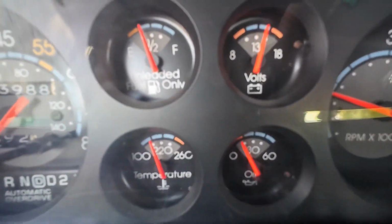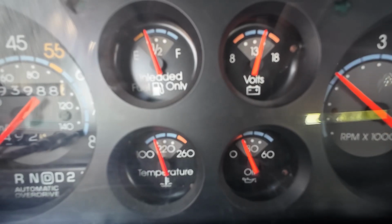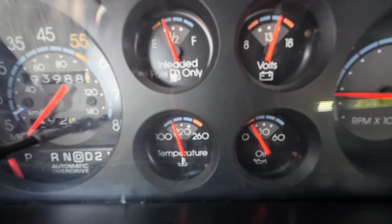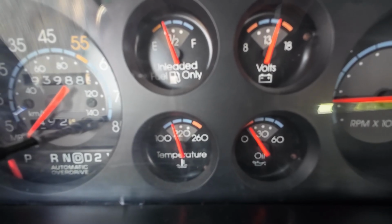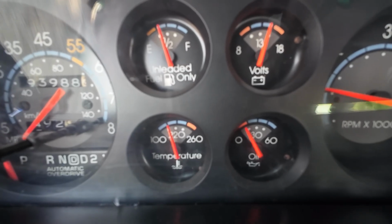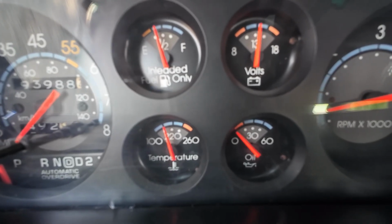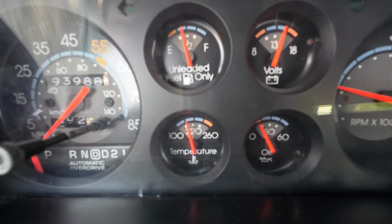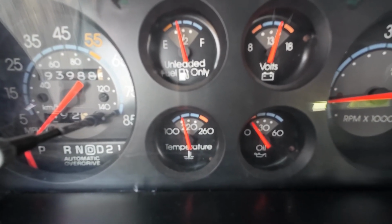Now look at that. The gauge is up here. When you rev it, you can see the oil pressure gauge moving around, but it is on the low side for sure. Of course, the idle is super low on this one, I noticed. How low that idle's getting, it's like 500.